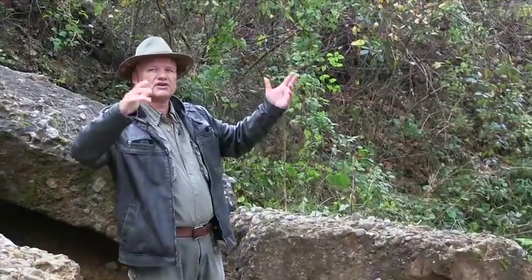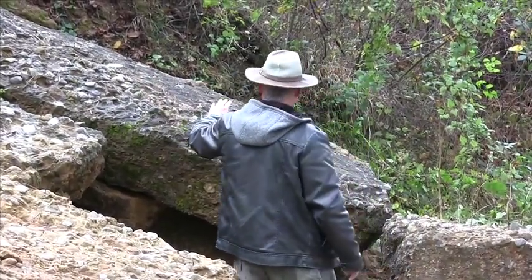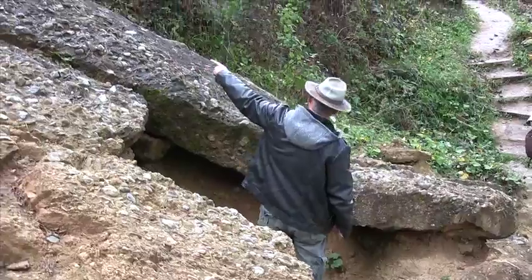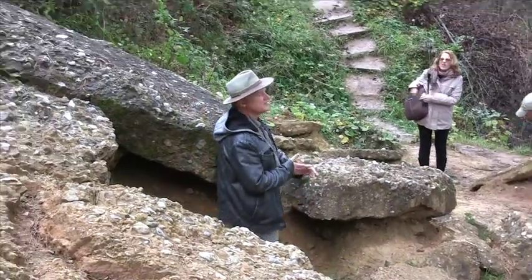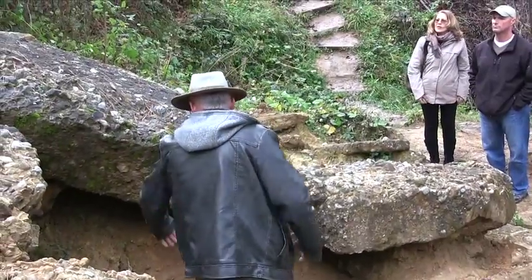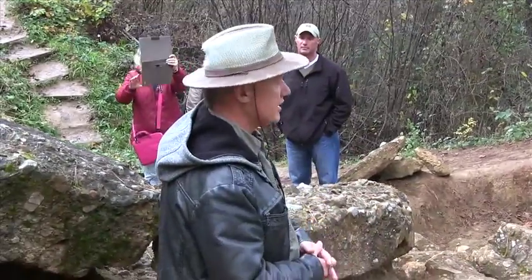Right here we had several trees, soil. And then we started removing the soil. We removed approximately 1 meter of soil. And this was the first block that we discovered. Now we are looking. It's rectangular in shape. 4.5 meters long, 1.5 wide, 45 centimeters thick, 7 tons in weight. The surface is flat, break at 90 degrees, flat side, break at 90 degrees, 6 flat sides. Obviously not made by Mother Nature, but by intelligent hands.